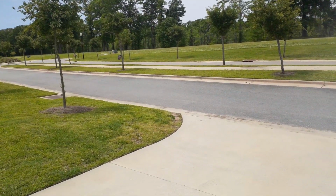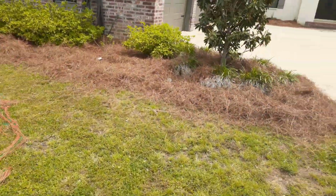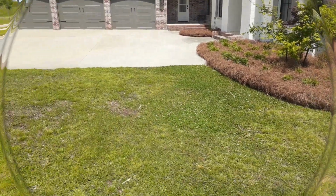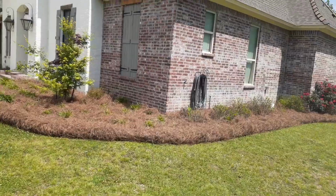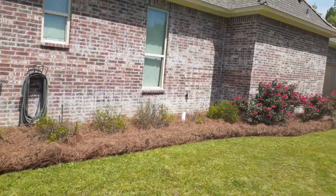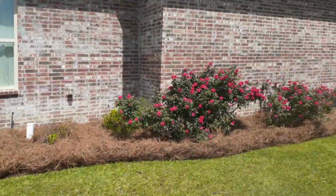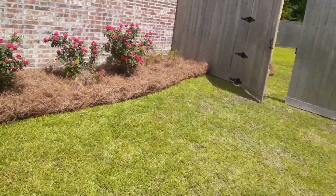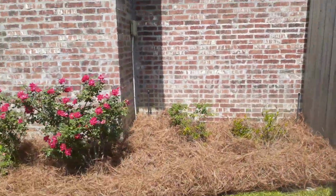Gotta get that tree. All right, guys, and we're done with it. Pine straw install. That was 50 bales. This was completely all the way around.